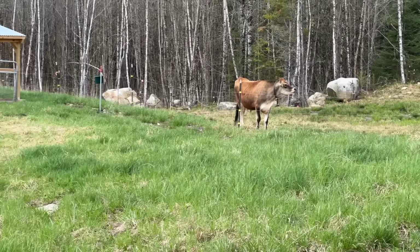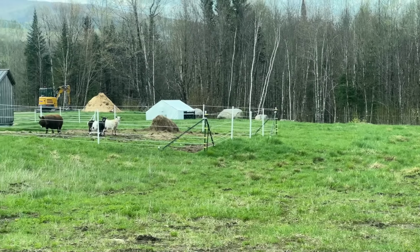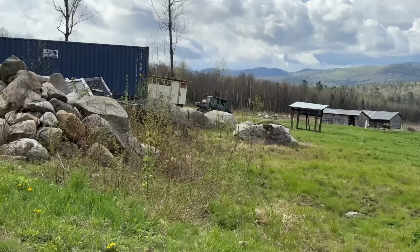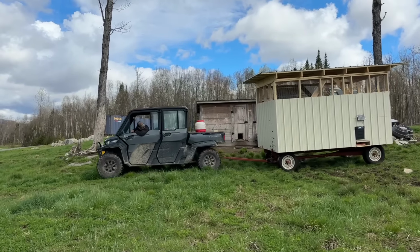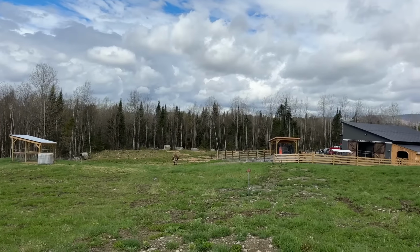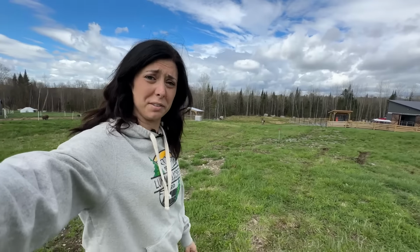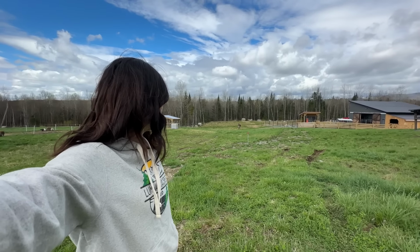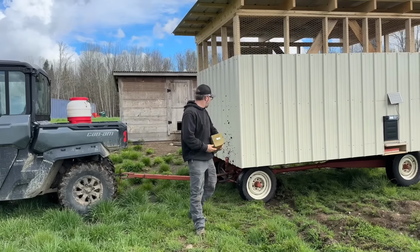All the animals want to know what we're doing. It's Cookie, mooing, and then we got Hope, Daisy, and Pumpkin saying, hey, what's going on over here? What are we doing, Cookie? Cookie is not impressed. Cookie's saying he wants out on the fresh grass. It's still too muddy, Cookie.